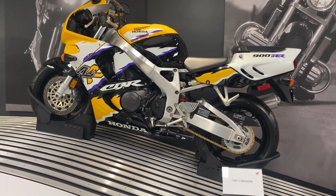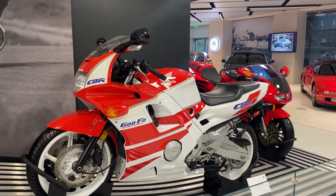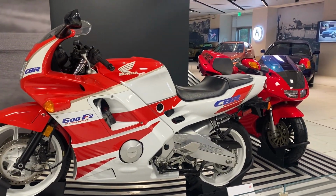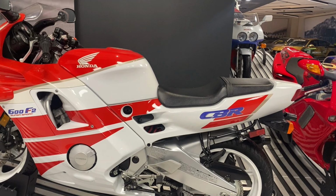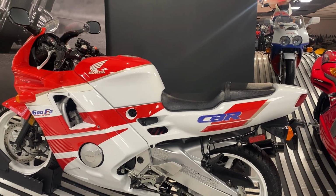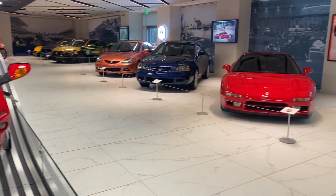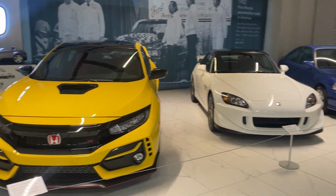Yeah, Honda, that's pretty much what it started with. It started with motorcycles, so it's important to the brand as well to have motorcycles included, because they're not just cars and trucks and such. They also have bikes and a bunch of other stuff too. Got a 91 CBR 600F2. And I guess we're going to take a little break from the motorcycles and take a look at these.